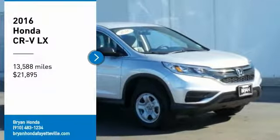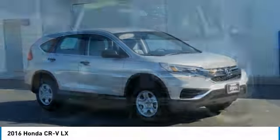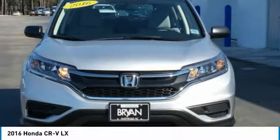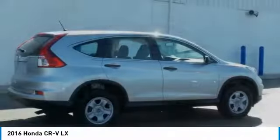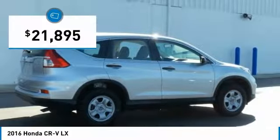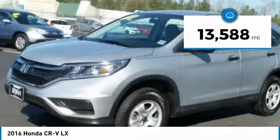We are pleased to show you the 2016 CR-V. CR-V, a top recommended vehicle because of its car-like driving manners, good value, cool technology, and comfy interior, and is priced below $25,000. This vehicle has less than 15,000 miles.